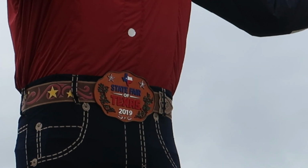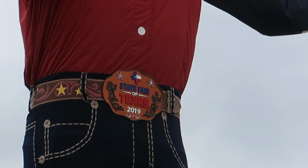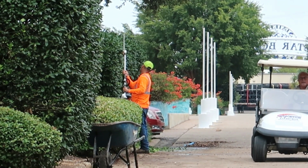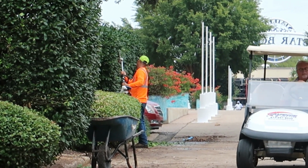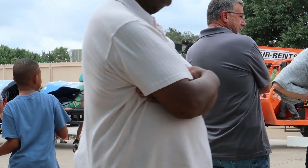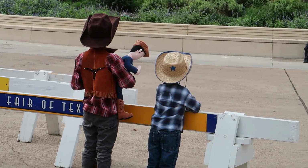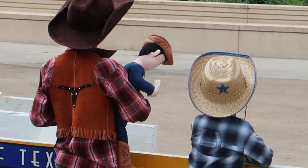I just noticed this belt buckle as well. It's a 2019 belt buckle. Sweet. They are getting everything ready. Load it up on the forklift, y'all. Yep. This little guy's got a little Tex. He's little Tex, and that's even littler Tex.